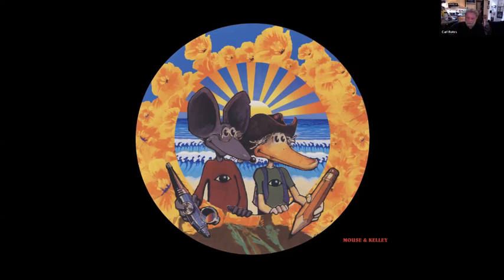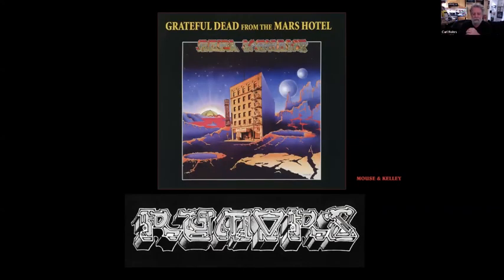And it was 1993. And so it was a success, and he's still alive today. It's a good thing, and showed how great the Grateful Dead were about this. Speaking of the Grateful Dead, here's the album cover from, this would have been in 1975, the Grateful Dead at the Mars Hotel.